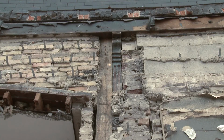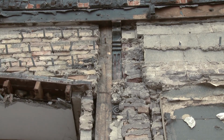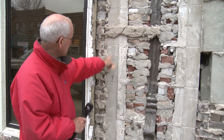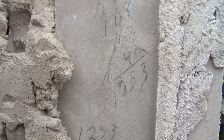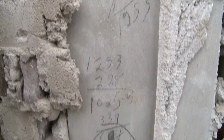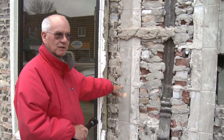These features right here are part of the original structure when the bank building was constructed in the 1900s. This is a scrolled piece of stone. There's the name of a company down here, and you can see how this was scrolled all the way up. And here you can see some of the actual writing that was done when the reconstruction was done to cover this. So a contractor obviously used this to figure out some measurements for the reconstruction, instead of taking time to go find a piece of paper to do his calculations.